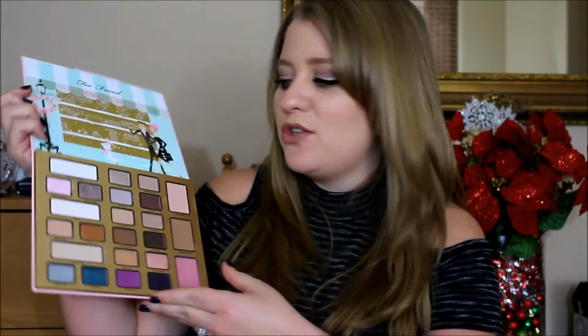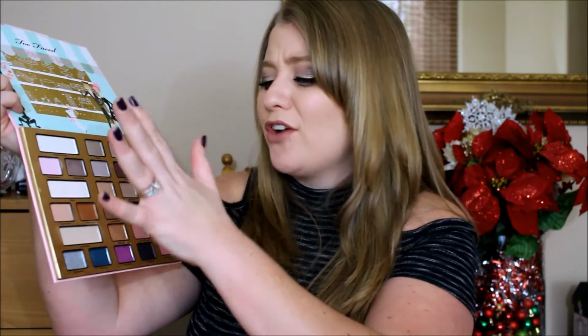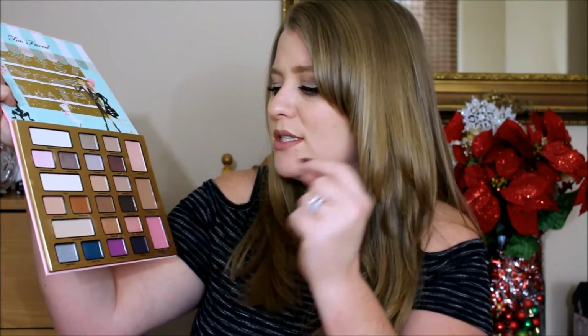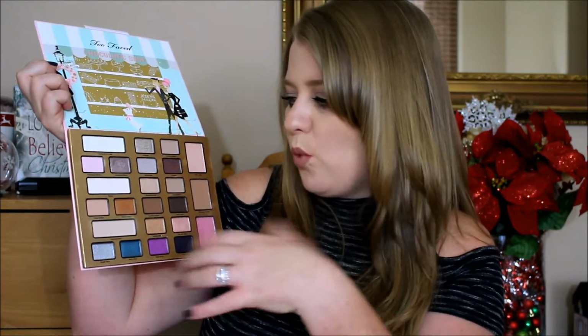It's cute, cute, cute. So you get, look at all of these eyeshadows. You have so many different looks. You have a blush, a bronzer, a highlighter, making it a complete palette. And then you have your cool tones. You have some warm tones. I think I would call this more cool than warm. You just have a few warm tones, but I am a cool tone gal, so I absolutely love this palette. I definitely think it's worth the money.